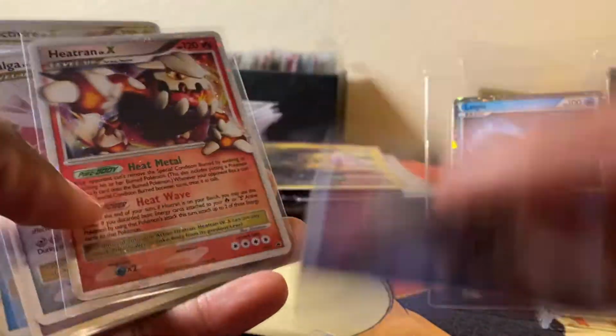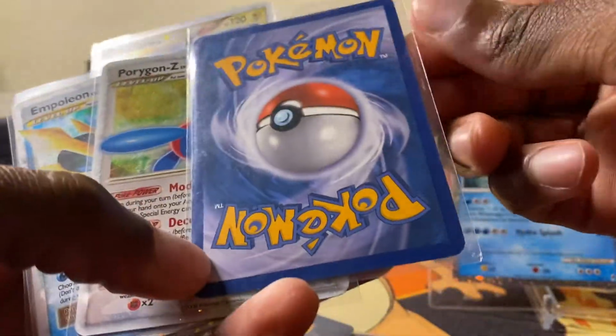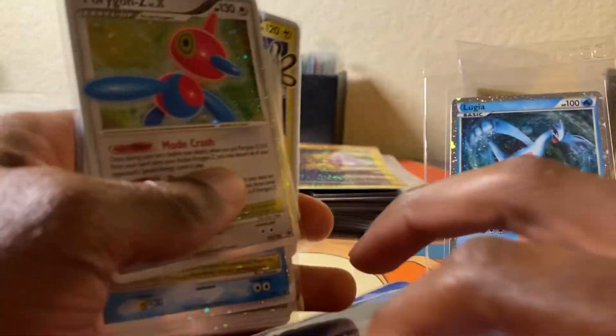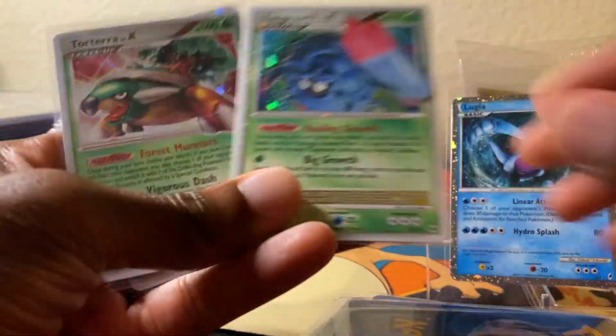Infernape, promo, Level X promo, Heatran. I already have a lot of these, so I'm kind of selling them regardless of the condition because I have a bunch of these. Gengar Prime. Don't know why I'm selling this one. I think I have 4 of these already. Maybe that's why I'm selling it. It doesn't make sense to keep grading those and give somebody else the opportunity to grade. Porygon Z, Empoleon, Torterra, Lucario, Tangrowth, Torterra, Lactivir.